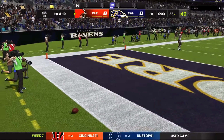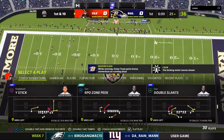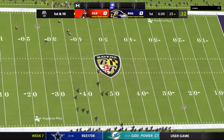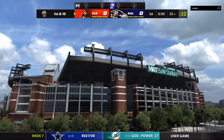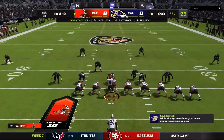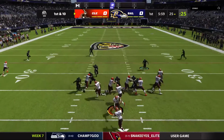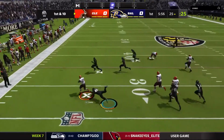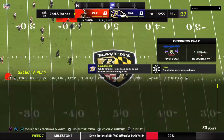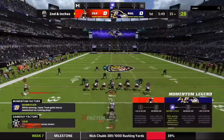And this will not be returnable. It's out of the back of the end zone for a touchback. First carry for Nick Chubb. Stays on his feet, and he's out of bounds, able to take this one up to the 35. Give him 10 yards on the pickup, and that'll bring up a second and just about a few inches here.